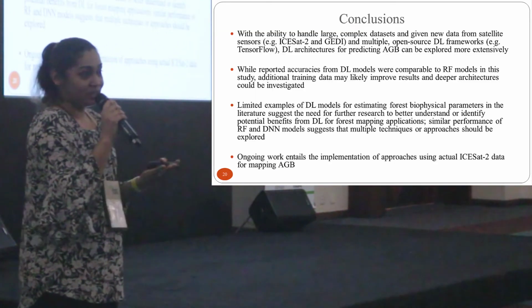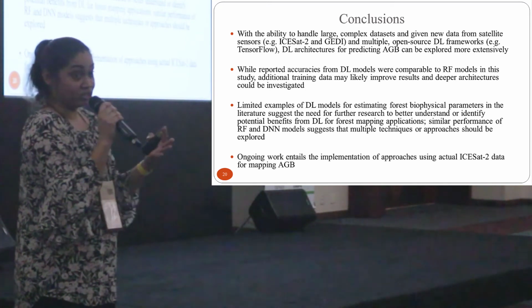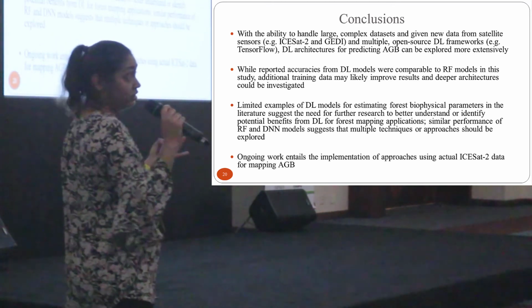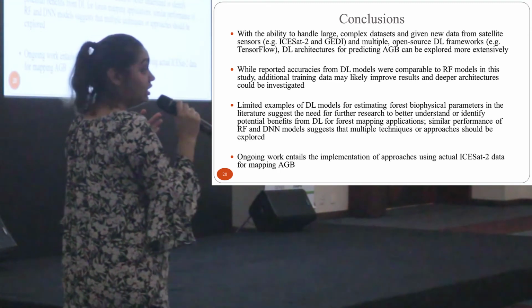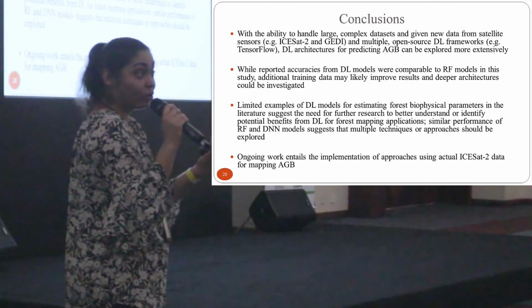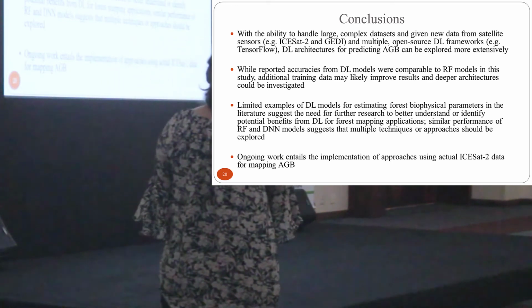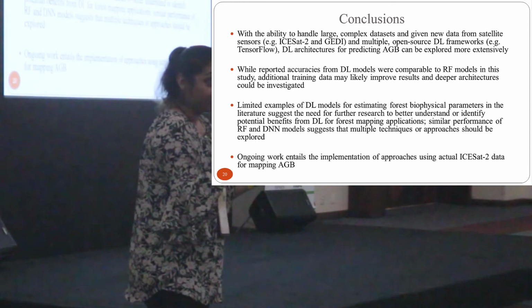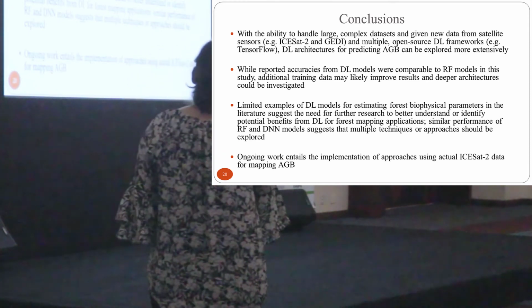With the availability of ICESat-2 data and GEDI data soon, I think Dr. Dubayah mentioned in November, we'll have both ICESat-2 and GEDI, as well as upcoming missions. We'll have lots of data to work with. So in that case, deep learning can be investigated more extensively as it can handle large, complex data sets. So we could examine a lot more deep learning algorithms, and given the similar performance between deep learning and random forest, both should be investigated as well as other techniques.